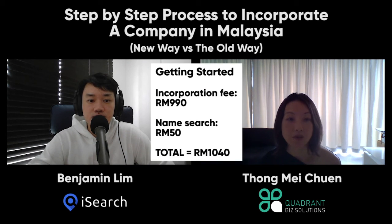So how much does it cost to set up a company in Malaysia, and what is the pricing dependent on? Just very briefly, the incorporation fee and name search fee should cost you 1,040 ringgit. That's broken up into a 990 ringgit incorporation fee and a 50 ringgit name search. All these are fees to be paid to SSM.